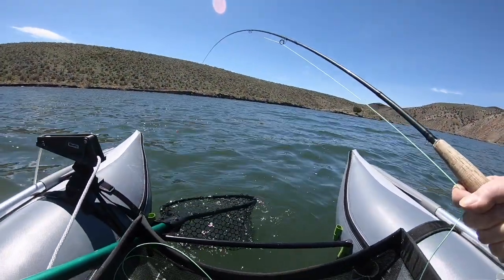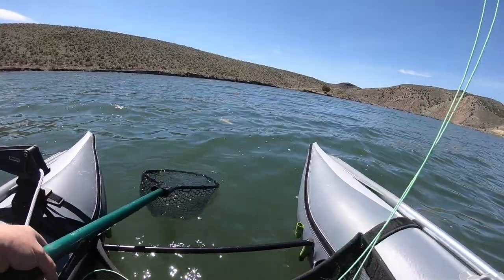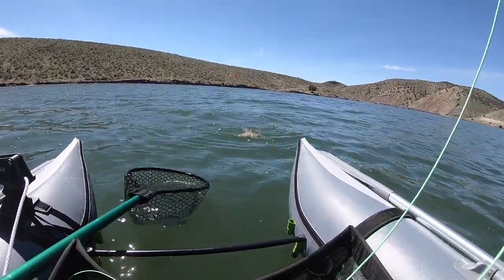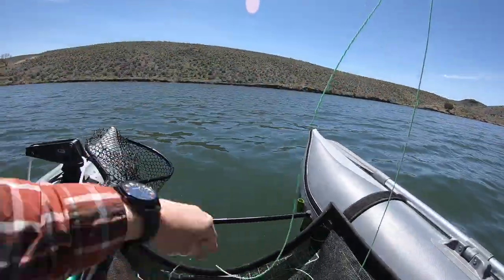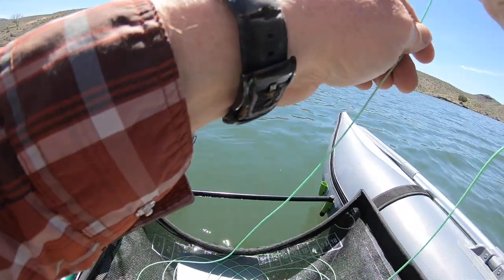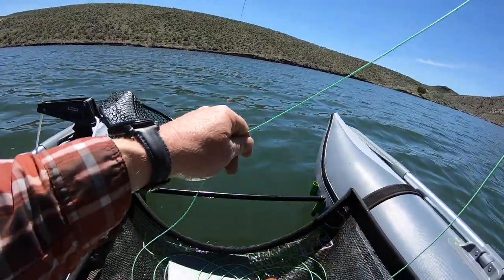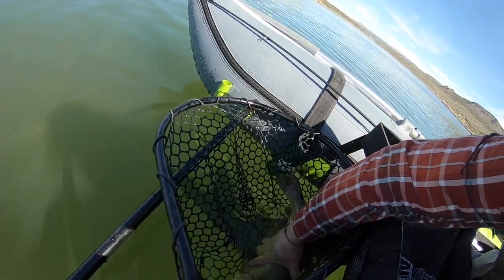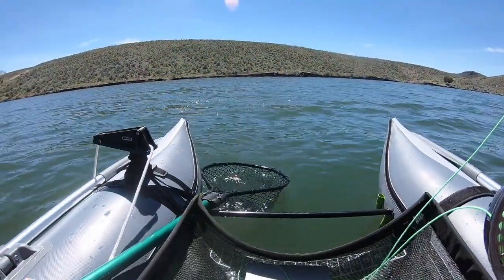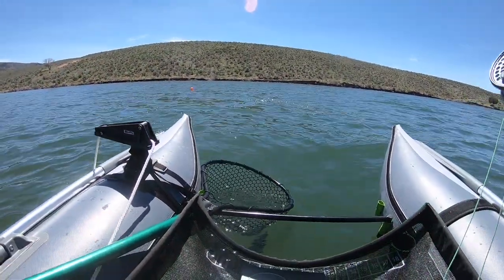Seeing Dave's success using chironomids, I soon followed suit, quickly swapping out my feather leech and clear intermediate line for a floating line, indicator, and a team of chironomids. I switched to a small number 14 Zucchini. Above that, I had a number 14 Chromie. Scrappy. Into the net.